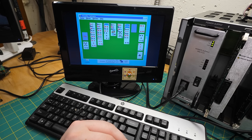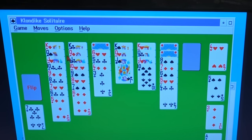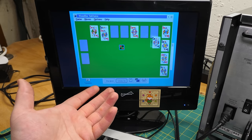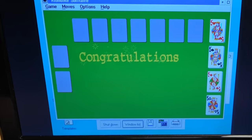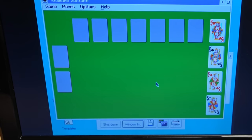Okay, I'm pretty sure I painted myself into a corner here, but there's good news. We can simply cheat. Did the Windows version of Solitaire have a cheat option? I don't think it did. I think it might have had a hint option. Oh, I forgot that we get the congratulations. But with cheating once. I wonder if I get more fireworks if I didn't cheat.